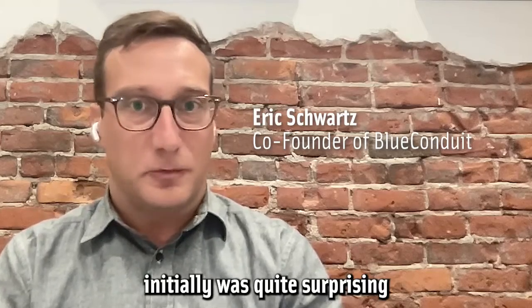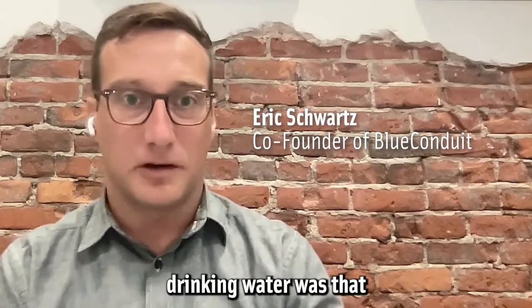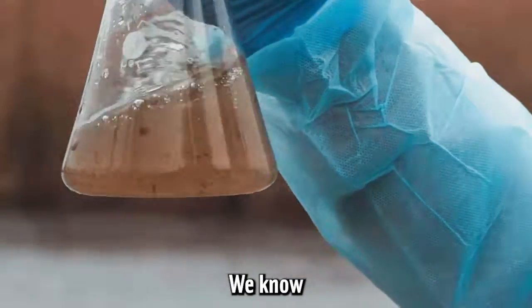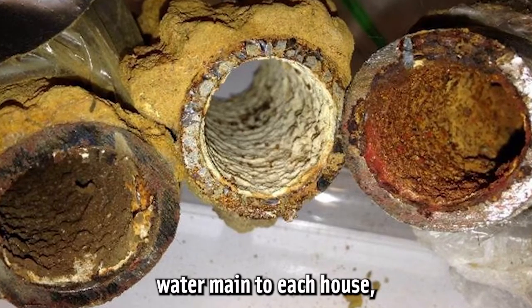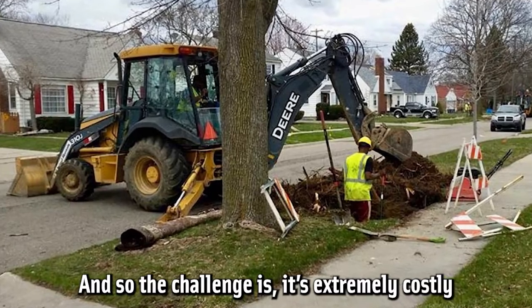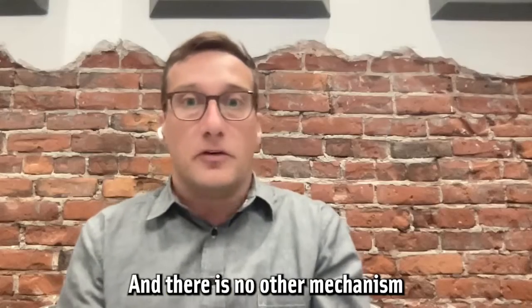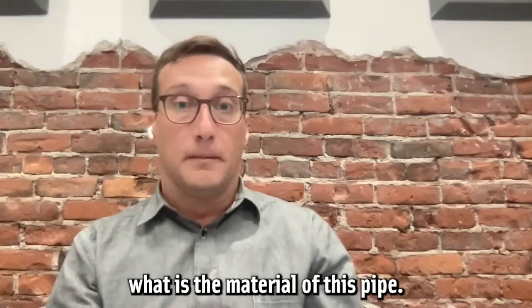One thing that initially was quite surprising about the issue of lead in the country's drinking water was that we actually don't know where the lead is. We know that it's in these pipes called service lines that connect the street water main to each house, but we don't know which of them actually is made of lead or not. And so the challenge is it's extremely costly to go out and dig holes just to look for lead. And there is no other mechanism that reliably can actually decide from above ground what is the material of this pipe.